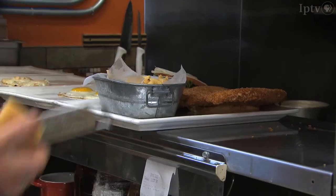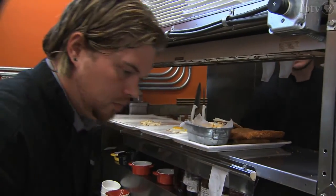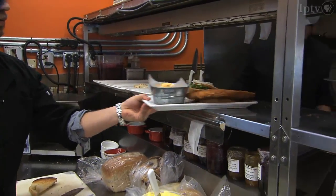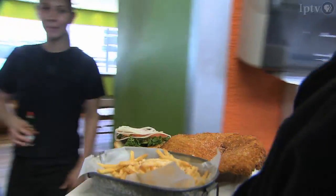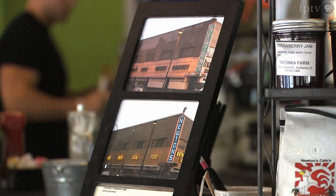After attending culinary school and working in restaurants in the Twin Cities, Las Vegas, and Florida, Chef Blake came back to Iowa and eventually opened up Newton's Paradise Café in a former and famous jewelry store building with a sign that can't be missed.